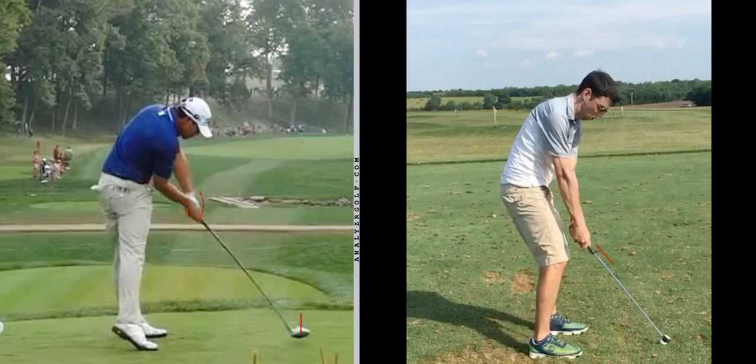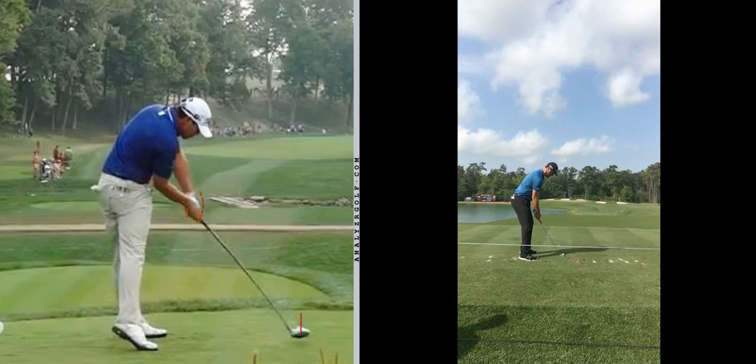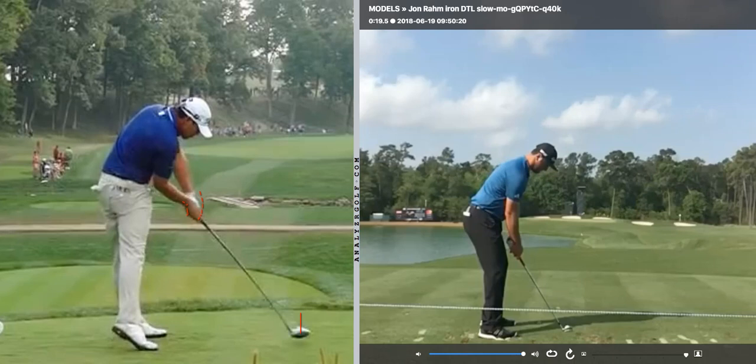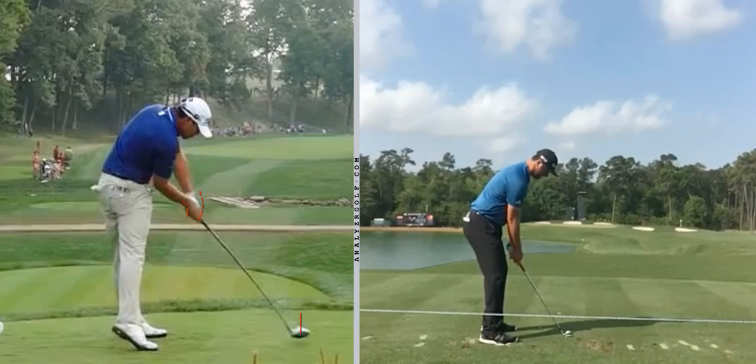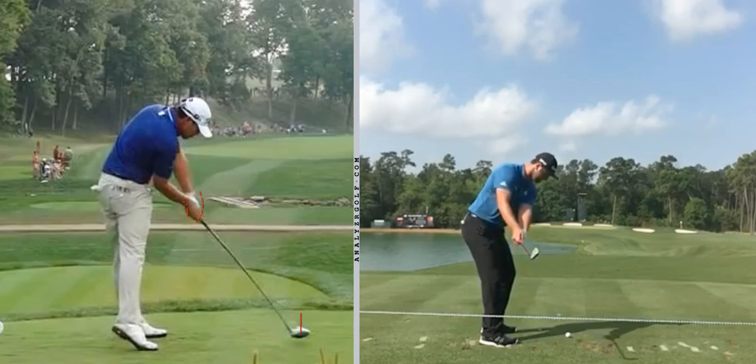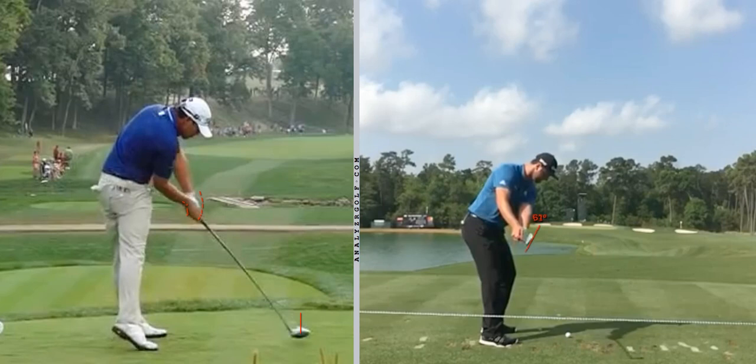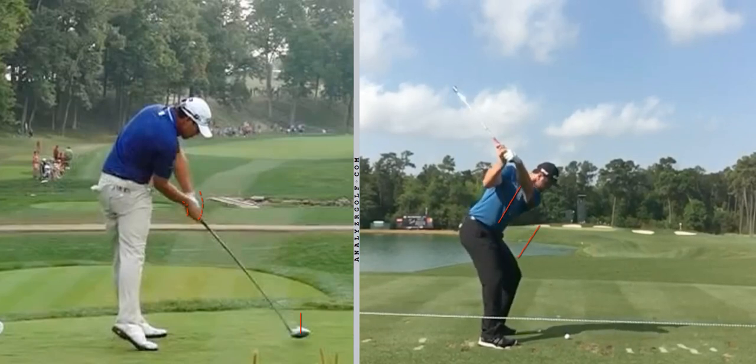I'll show you another one a little more clear here with Jon Rahm. Jon Rahm's in his second or third year on tour. Very strong player, hits the ball a long way. And we're going to see a lot of similarities here. And so as we go to the top with Jon Rahm, again, we're going to see that club face is matching his spine angle. He has not opened the face. He has not gotten it toe up.